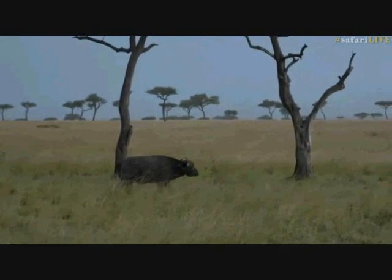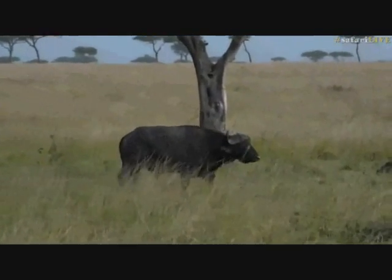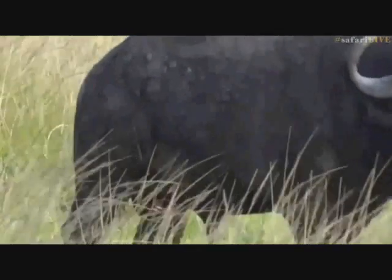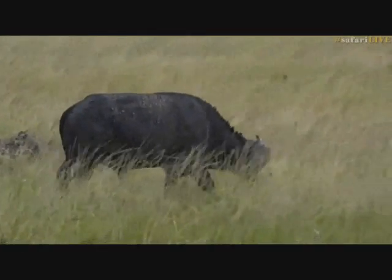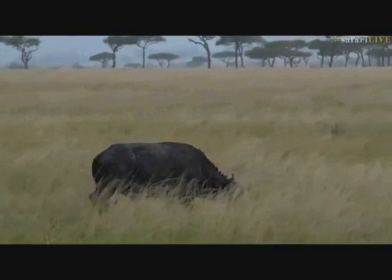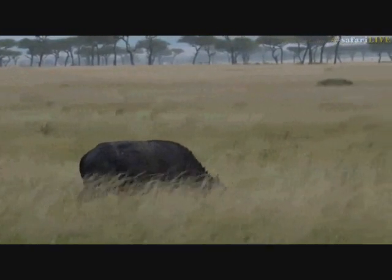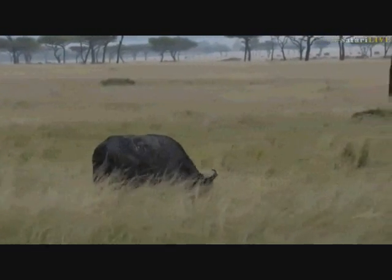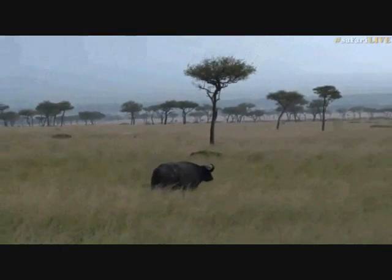Can see he's walking very stiffly. Can you see any injuries on him, Dave? I can't. But he doesn't look like he's walking easily. He's walking very, very slowly. Could be that he just tripped and sprained something, pulled a tendon on a rock. It is very rocky here. There's lots of holes. Off he goes to join the rest of the herd.